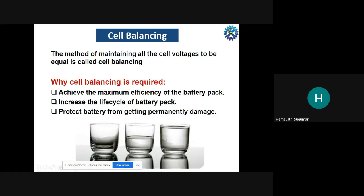For example, you can see here there are different water levels in the glasses. We are taking these as cells. This glass is full of water, which in a battery is like 100% SOC, completely fully charged, and this one is a half-charged battery, and this one has no charge. When you are charging the battery, what will happen? One battery is already fully charged, so the cutoff will happen, and it will not charge the remaining cells fully.